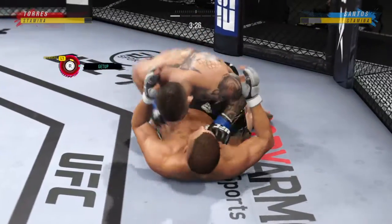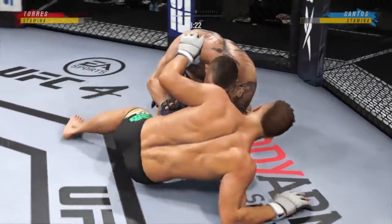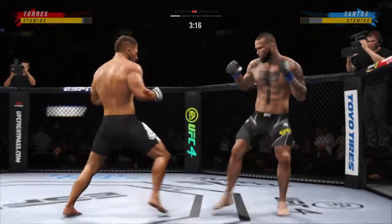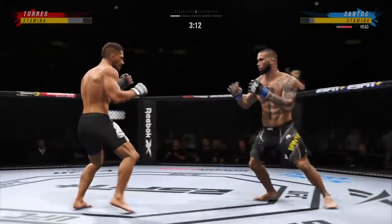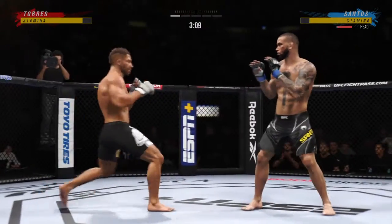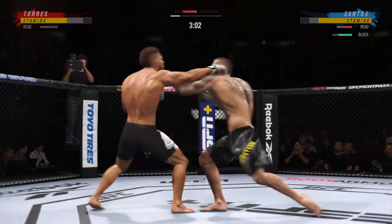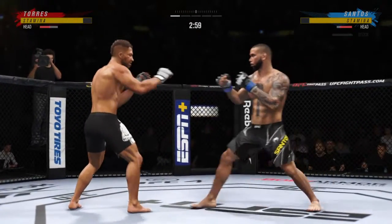Oh, big combination of ground and pound strikes here, DC. This could be the beginning of the end. I mean, you got to be very careful when you take these big ground and pound strikes. You need a controlled posture on the bottom, and if you're the top guy, the guy that's looking to finish, continue to gain posture and rain down big strikes on your opponent.